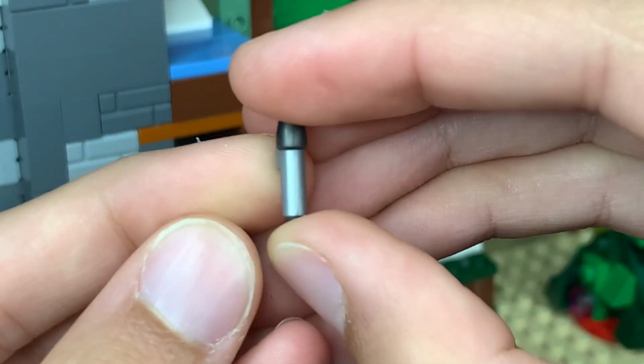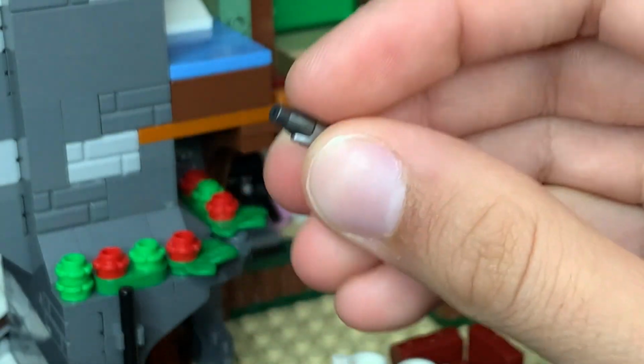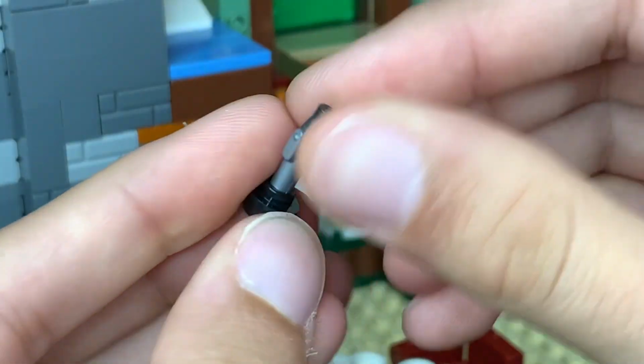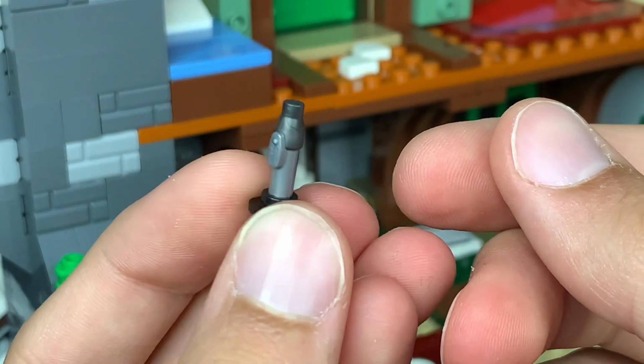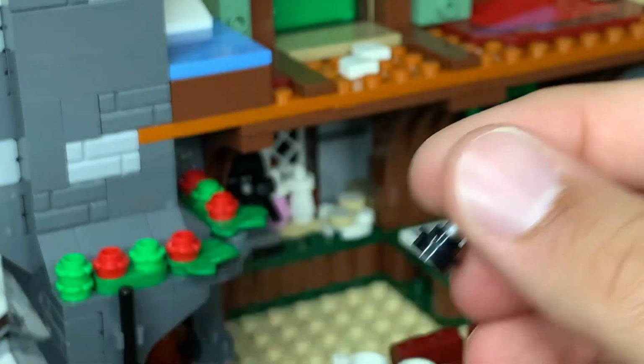And here we actually have a pen piece. Now, this is the very first time that I've seen a piece like this. There's even like a nib on it and everything. I don't know if I've been living under a rock or something, but this is the first time that I've seen a piece like this.